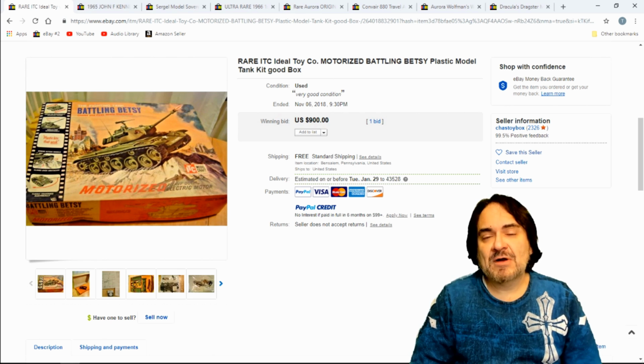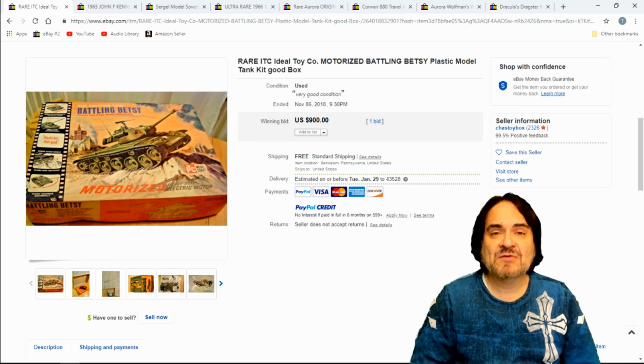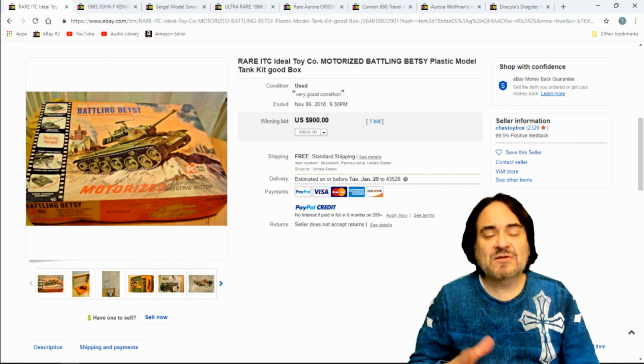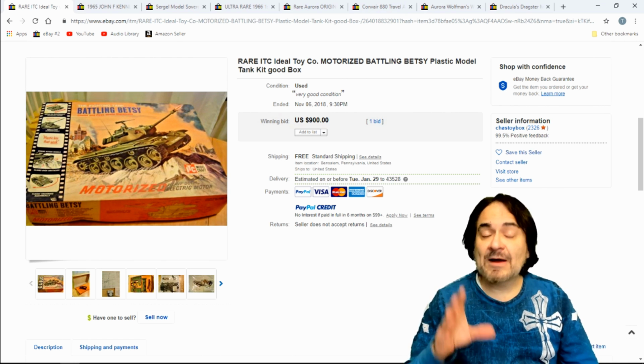Some of them are motorized with rubber bands, some of the planes and things like that, but this is a different case. This probably has a battery-powered electric little tiny motor in it, would be my guess. So again, these do sell. They are worth looking for. I always look for these.